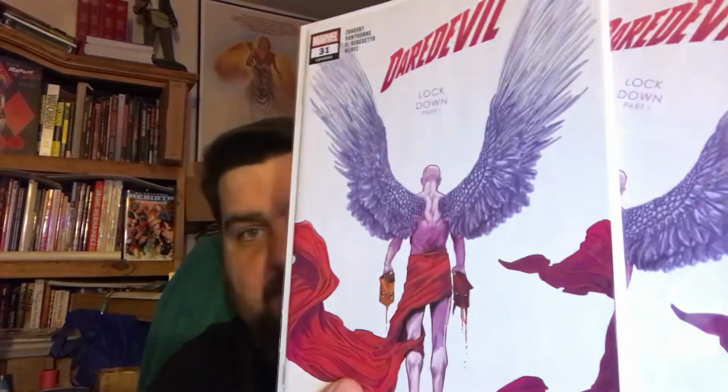Children of the Atom number 1. Got 2 of those. I think this ended up being kind of a hot book, didn't it? Introduces a bunch of new characters. Daredevil number 31 from the Chip Zdarsky run. Got 2 of those. And that's the Lockdown Part 1 storyline. Cool book.